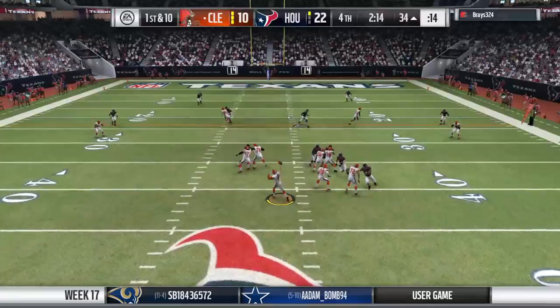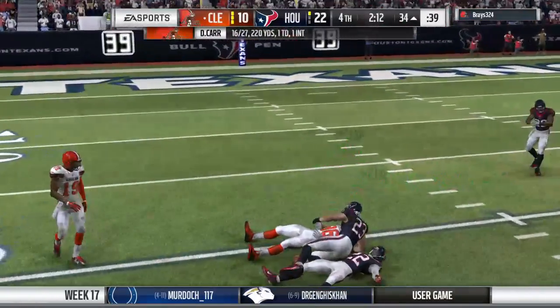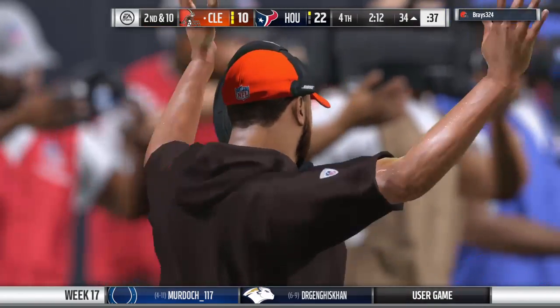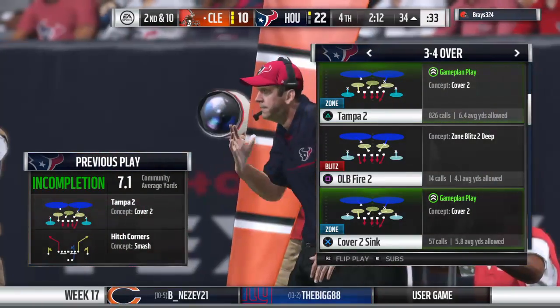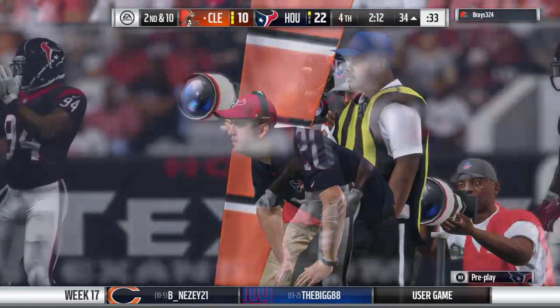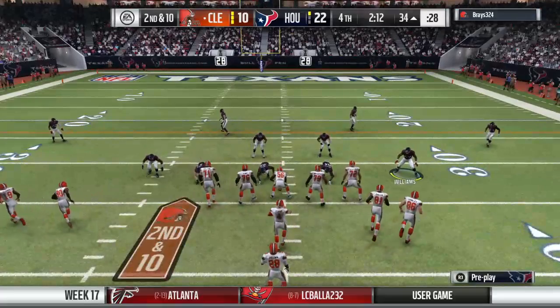Throwing on first down is Carr. He couldn't quite hold it. Got hit. Ball pops out, incomplete. Today's NFL, these big guys are featured receivers. They move them all over the place to try and find good matchups, and they had one. They were just unable to complete the pass.